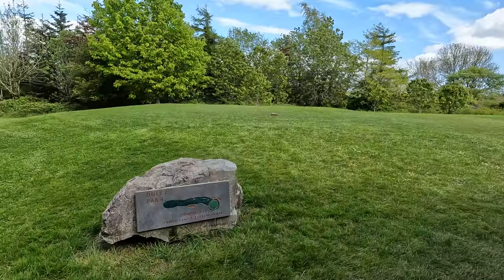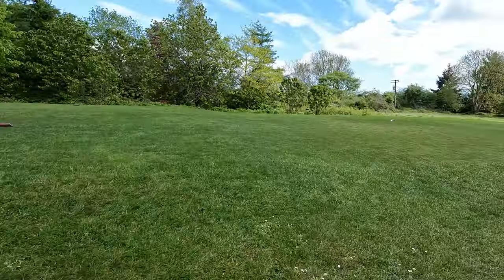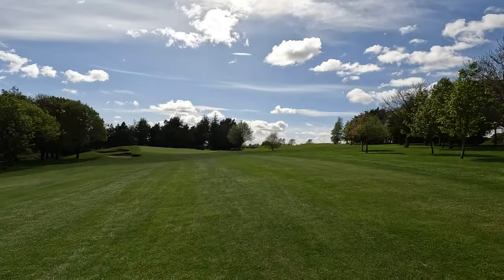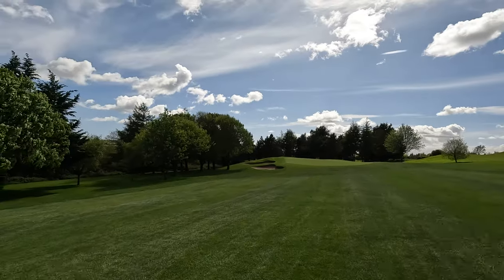Number hole two is a par four. I'm hitting from hole number two and I'm laying three. Yeah, feels a little pressurized.